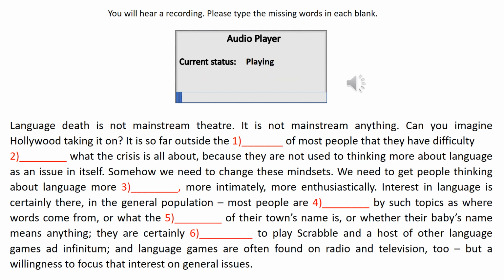Language death is not mainstream theater. It is not mainstream anything. Can you imagine Hollywood taking it on? It is so far outside the mindsets of most people that they have difficulty appreciating what the crisis is all about, because they are not used to thinking more about language as an issue in itself. Somehow we need to change these mindsets. We need to get people thinking about language more explicitly, more intimately, more enthusiastically.